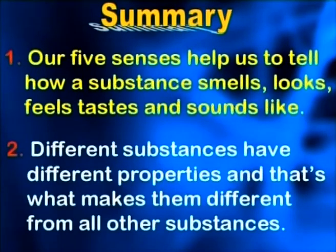Now the second point: different substances have different properties, and that's what makes them different from all other substances. Half-ripe tomato is very different from lemon. Lemon is also very different from laundry soap. Laundry soap is very different from canned drink. This is all because they all have different properties.